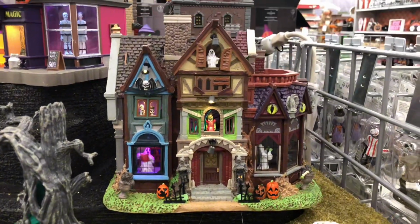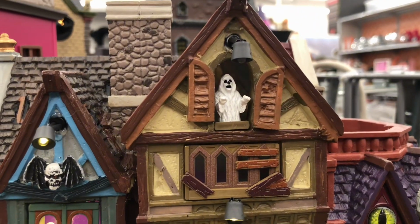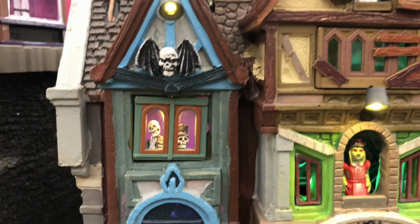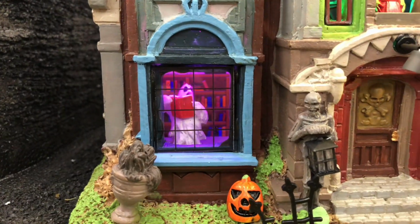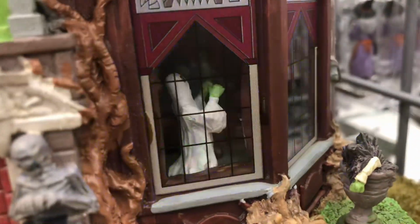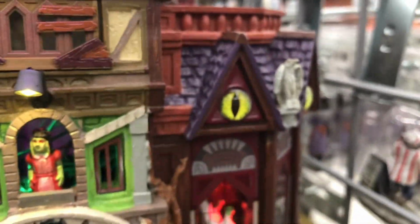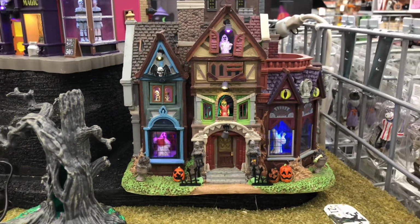And here we have the Madness Manor. This is another big ticket item from lemax, a Michael's exclusive as well, if I'm not mistaken. This one has a lot of details going on and a lot of very interesting lighting for sure. I think the detailing is pretty cool. I can't say I'm the biggest fan of this one, though. I feel like we've had much better mansions and haunted houses from lemax, but this is certainly an interesting one for sure, especially with those eyes on the house. That's probably my favorite detail. Still a cool building, though.